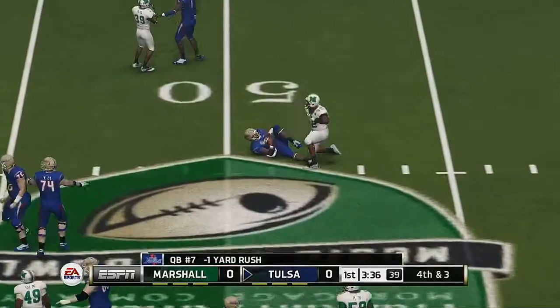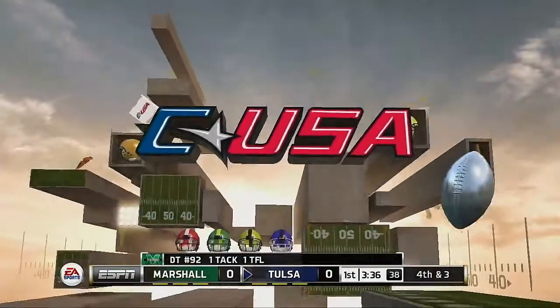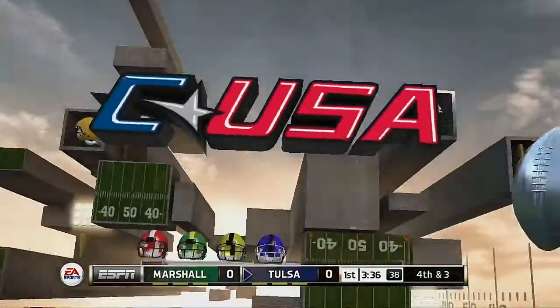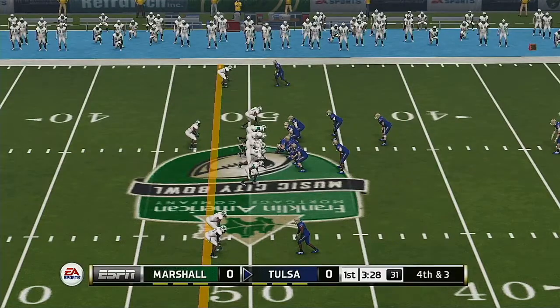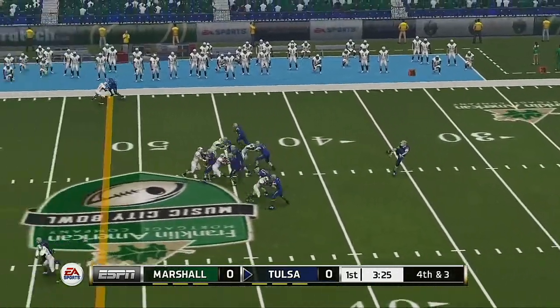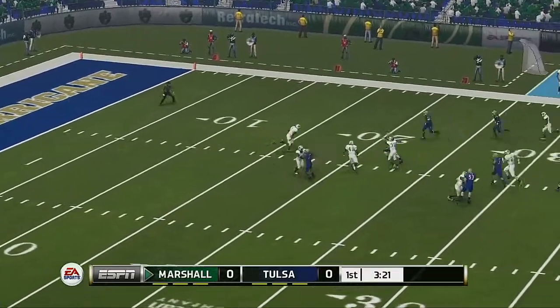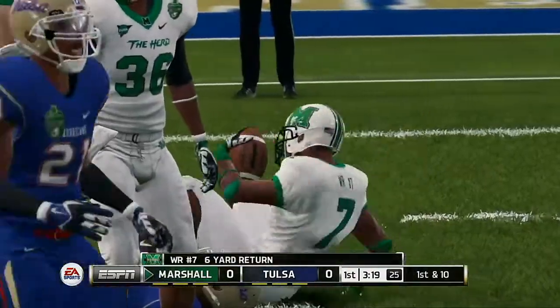He's taken down right around the 48-yard line. The option can be really tough to defend. At that time, it was well played by the defense. Fields the punt at the 13. He's tackled at the 19.